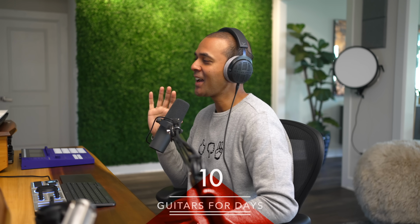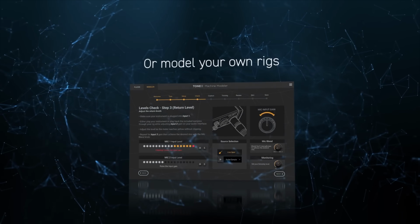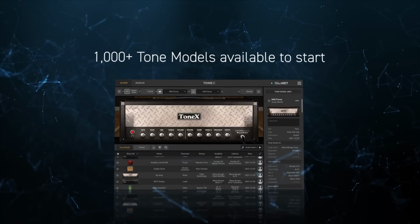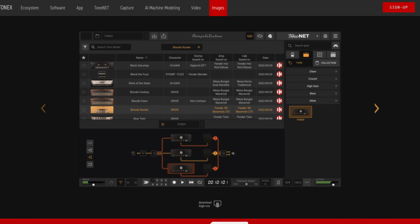Now, when this next thing released, I called it a game changer. A few months ago, IK Multimedia released ToneX. They developed an AI machine modeling technology that lets you route your guitar rig's tone into their software, and their technology will capture the sound of the wet and the dry DI signal and generate an exact algorithm to model that sound in their software. This basically means you can get a fully modeled software version of your rig. Then they created the ToneNet community where you can share the models you've created or even get other models that other people created. This is a very cool step forward for guitarists.